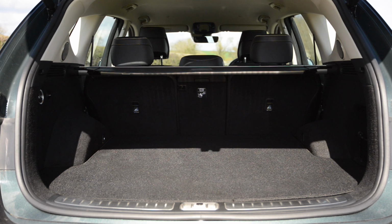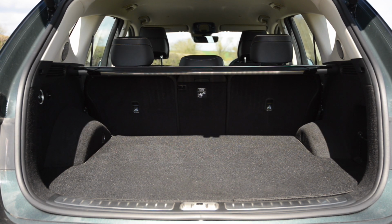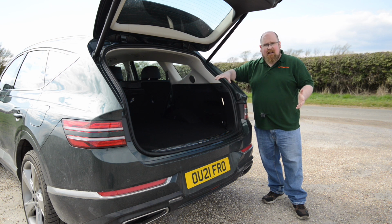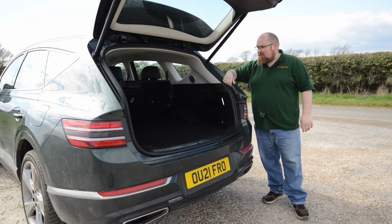with 735 litres of space, which is just massive. And what I love as well is that it has a nice square wide load area. You can easily get a few suitcases and loads of weekend bags into the back of the GV80, and it's just absolutely massive.